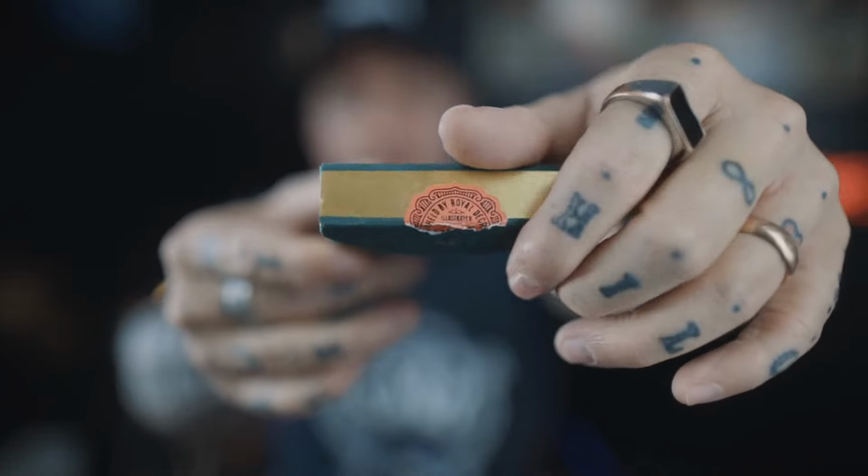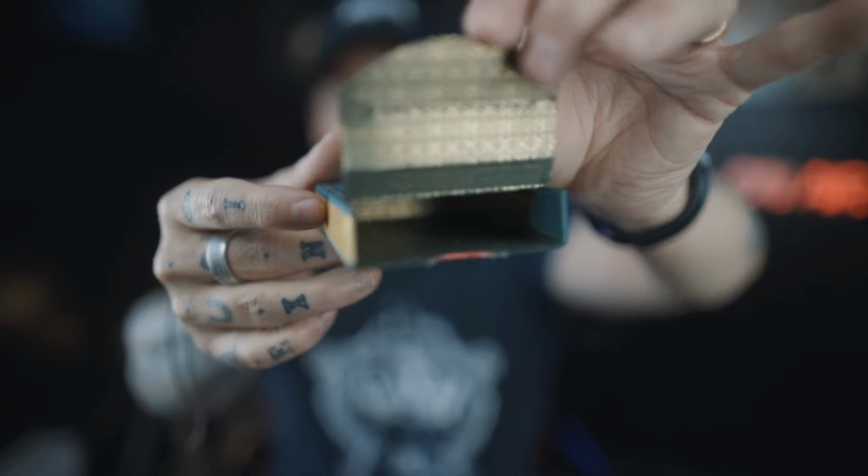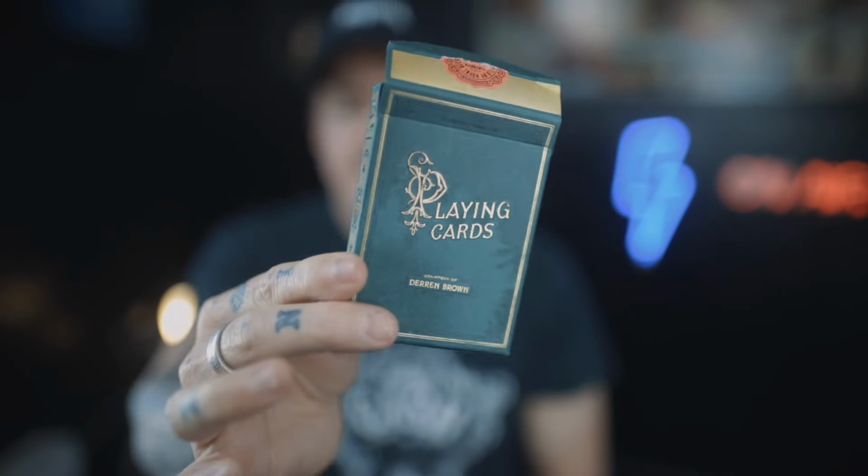One other quick detail about the box is that the inside of the box is also gold foiled and gilded. Just another detail that adds that overall feel of luxury from this deck.